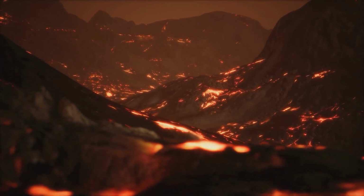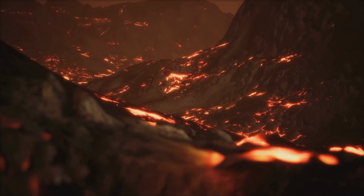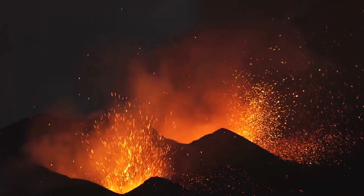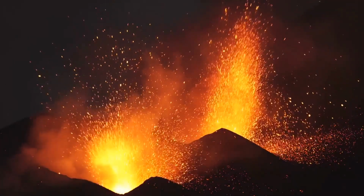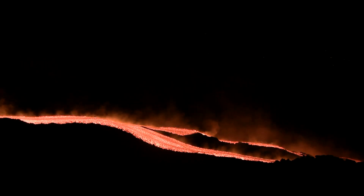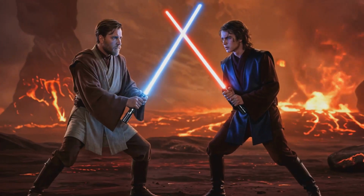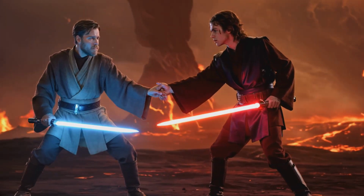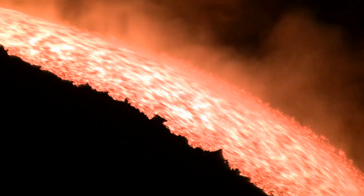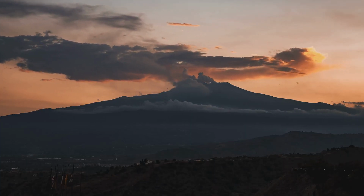Yes, the molten planet Mustafar, where Obi-Wan Kenobi and Anakin Skywalker have their epic friendship-ending lightsaber duel, wasn't just CGI. When Mount Etna erupted spectacularly in 2002, George Lucas's team rushed to film it. Those real lava explosions and rivers of fire were later composited into the Mustafar scenes. So while Ewan McGregor and Hayden Christensen weren't actually dueling on the volcano, the background fury of lava was courtesy of Mother Nature. Mount Etna literally brought Mustafar to life.